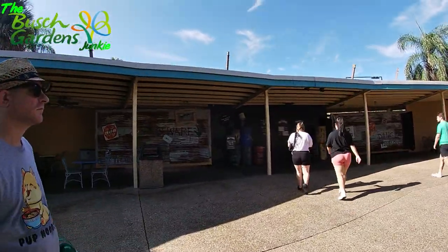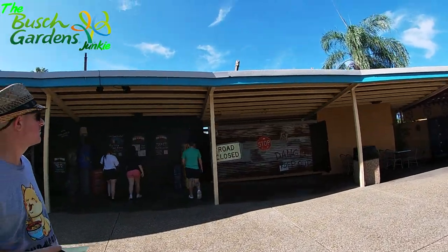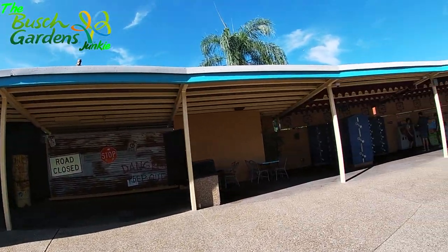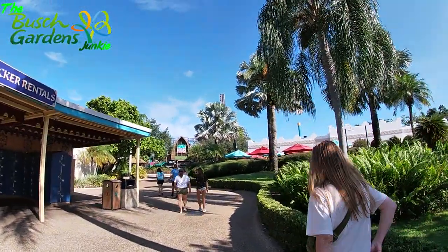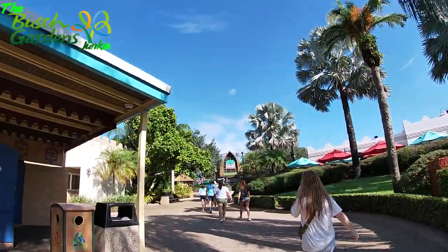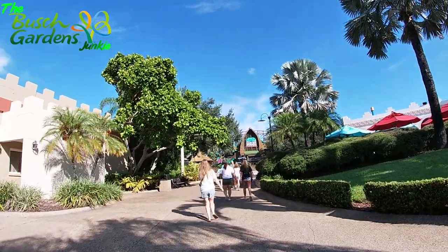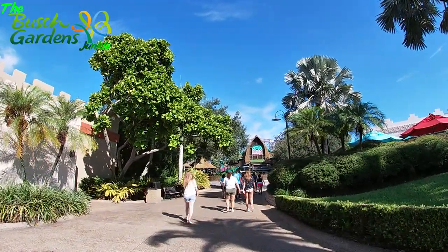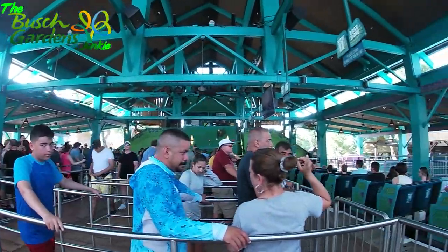Howl-O-Scream is just around the corner, and we got a nice area here. This is going to be a nice little scare zone. And there she is. Just saw an empty car going. Empty train Monday. No, hopefully not for too long. Never thought Labor Day would be this crowded, but look at that, guys.